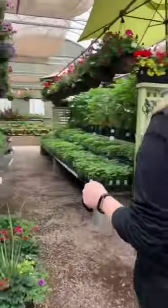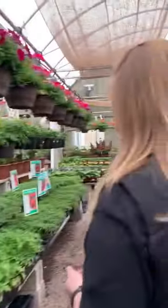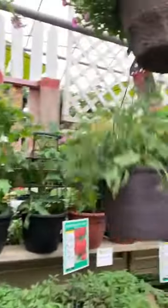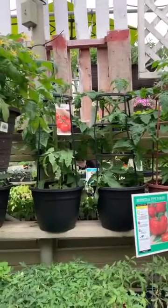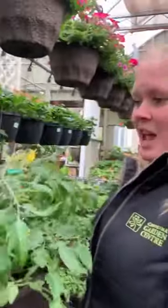So down this row here, we have a lot of heirloom tomatoes, all your regular tomatoes. They come in all different sizes, cell packs, 3-inch, 4-inch. We have patio tomatoes ready to go. They have blooms on them, so you won't be long to get tomatoes. That one actually has tomatoes started on it already. We have hanging tomatoes, so pretty much any way you want them, we have them.